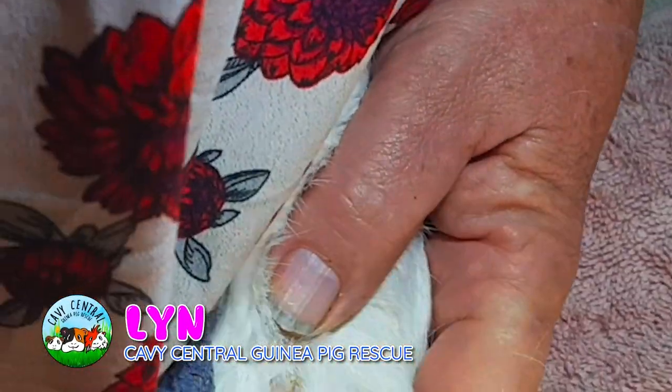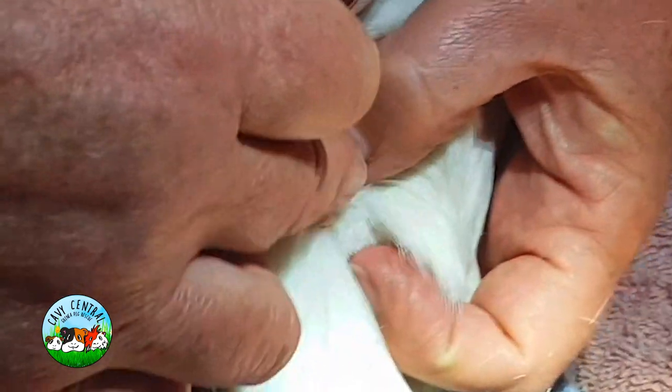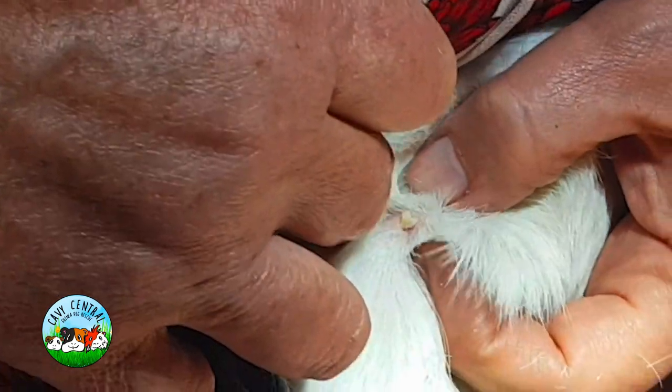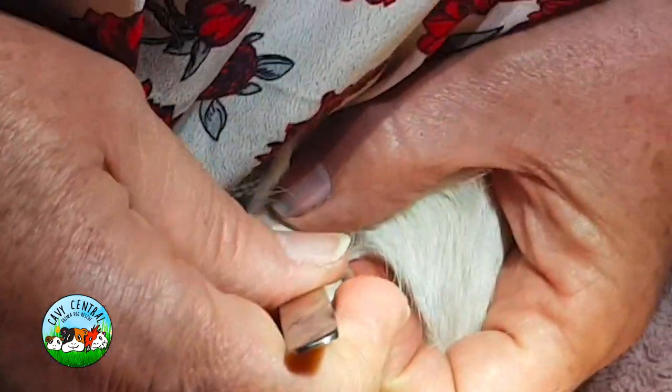There's that one. Lift out that little plug like that. But this is, see here, it's just a little cyst that she has ruptured, but it hasn't been treated. So it sits there continuing to put stuff into it like this. I'm just lifting it out.